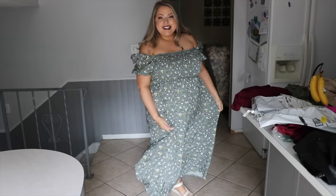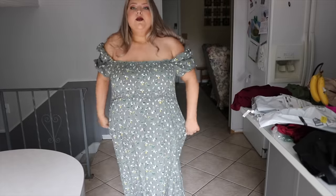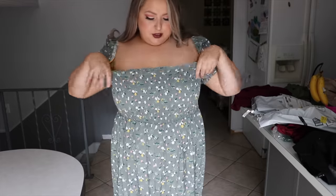The material is definitely clinging to my body. It's very staticky, no matter how much I try to remove it, but such a cute color, cute fit. You can wear it off the shoulder, which is how it's supposed to be, but if you don't like that look, you could always pull your sleeves up as well. Lots of stretch here in the bust. It's very, very, very comfortable.